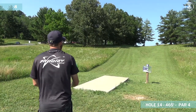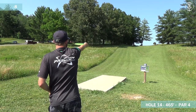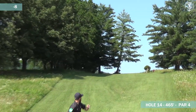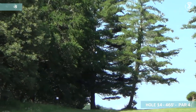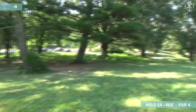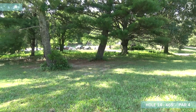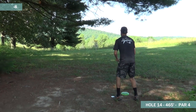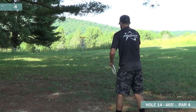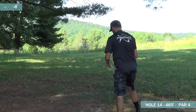Looks like a D1. A little bit of anhyzer on it, maybe. Big run up. He's ripped that one. That's way up there. If he didn't hit those trees, he possibly could have been out of his hand. No, he didn't turn it quite enough yet. Dickerson also outside the circle. Yep. Looks like he's putting over the branch.